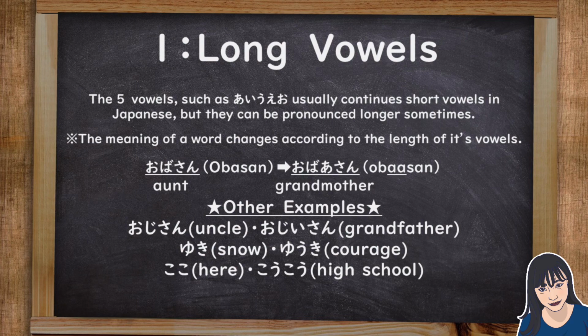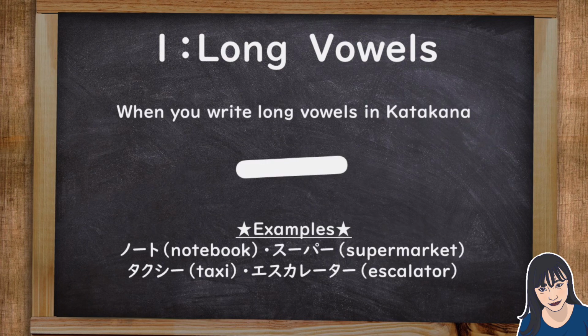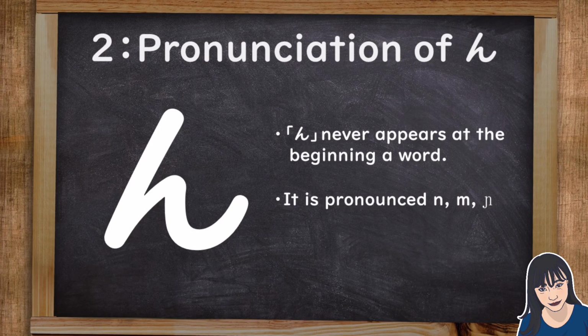Other examples are おじさん、おじいさん、雪、勇気、ここ、高校。When you want to write long vowels in katakana, you just need to put this symbol. Examples are ノート means notebook, スーパー means supermarket, タクシー means taxi, エスカレーター means escalator.